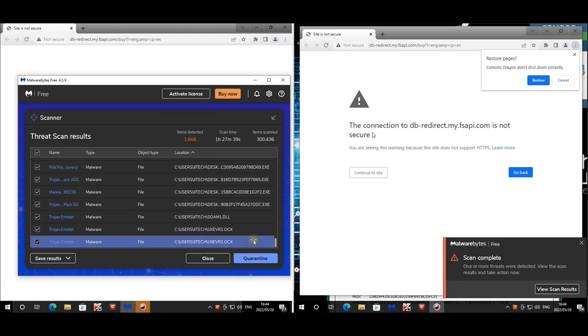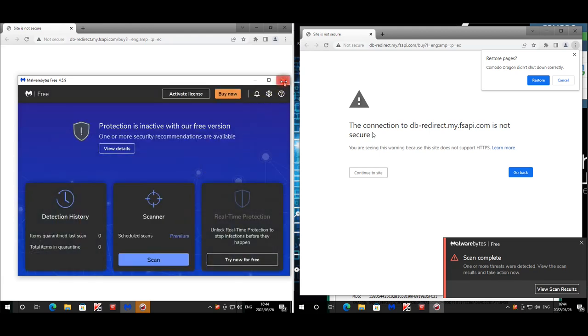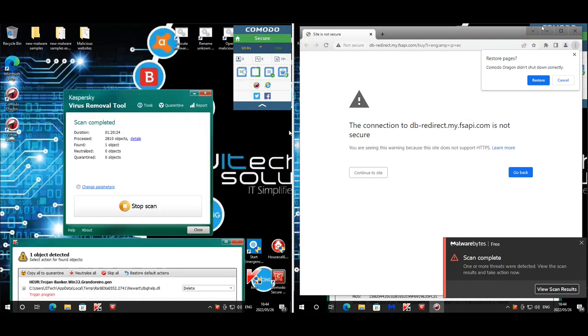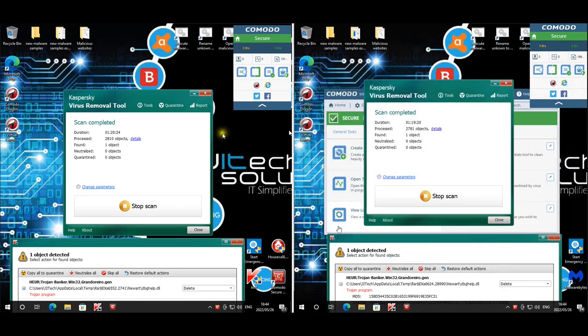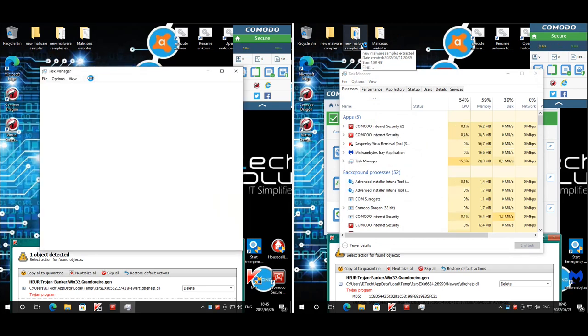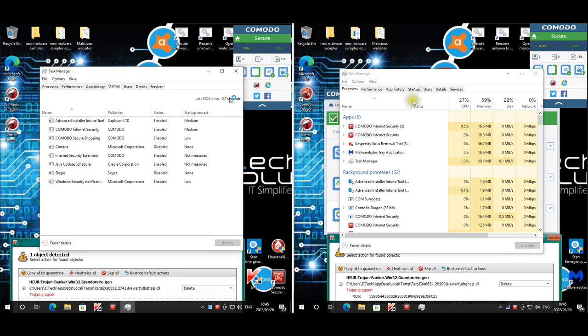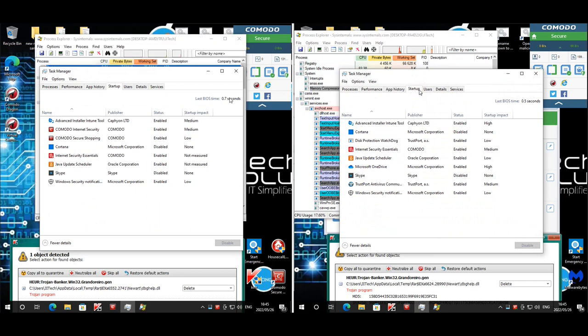Okay, and then we obviously have these files here, so we'll just close this. Okay, so let's just check what is still running. Let's look at our startup items. We only have this one startup item. As I've mentioned before, this is the old Trustport VM. So we only have this item here.